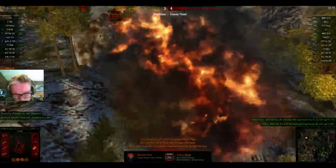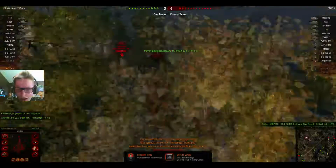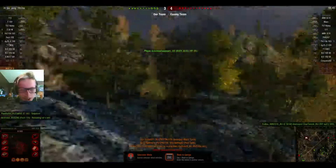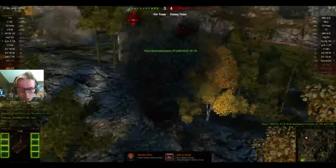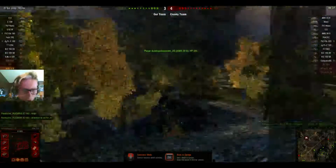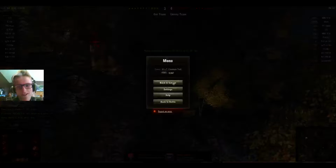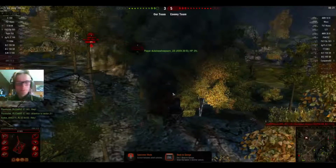And I die. Oh wow, how do I bounce a Waffenträger? Right on his gun shield too. That was just a pitiful display of just terrible, terrible. That's just stupid. Whatever. RNG, you win. Whatever.